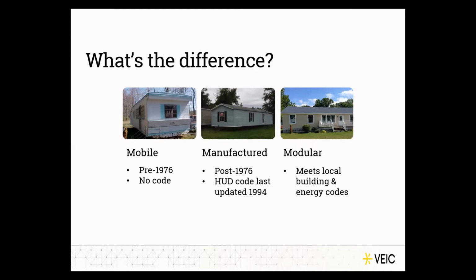They're more flexible also in terms of what the house looks like, because you can stick a bunch of modules together in all kinds of configurations, whereas mobile and manufactured homes just typically look like a single wide or a double wide. You can see some of them really look like campers. These are really old ones.